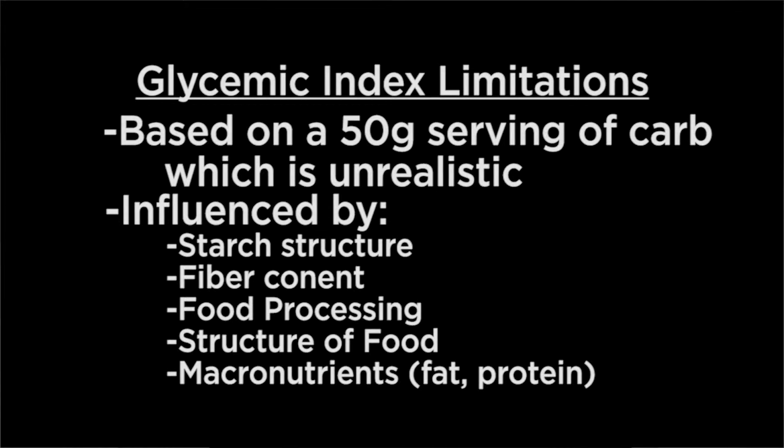So for example, if you're eating a small bagel, which has a glycemic index of 72, and you add cream cheese to this, which has fat and protein, then the glycemic index will be lower, so that score of 72 gets thrown out the window.